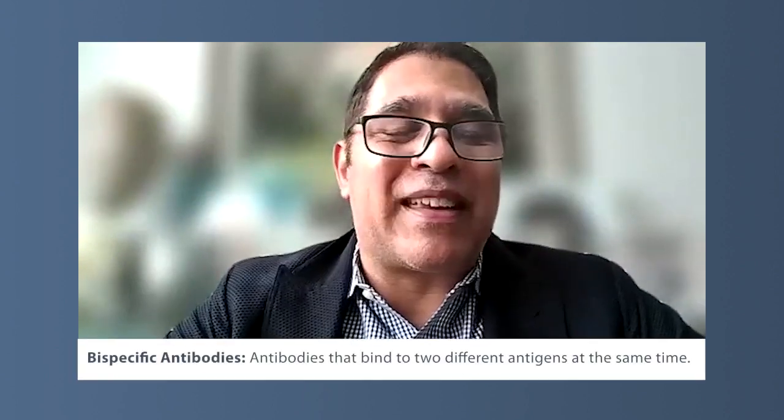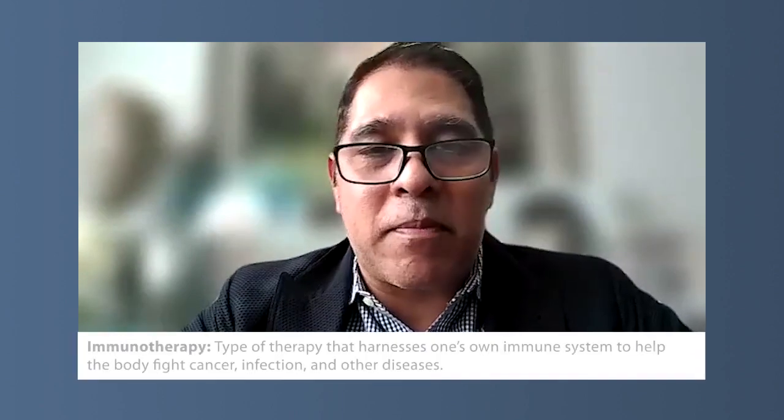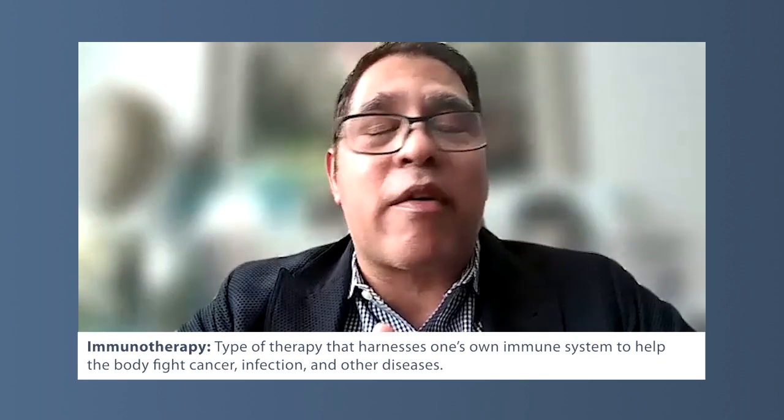And then the final one is bispecifics, and in particular T-cell bispecifics. T-cells are part of the immune system that help kill the cancer. Unfortunately, prostate cancer, like some other cancers such as pancreatic and glioblastoma, has few T cells inside it. Therefore, a lot of the immunotherapies that many people have heard about, such as Yervoy and Keytruda, are not very responsive in patients with prostate cancer, and it's because there are few T cells in prostate cancer.